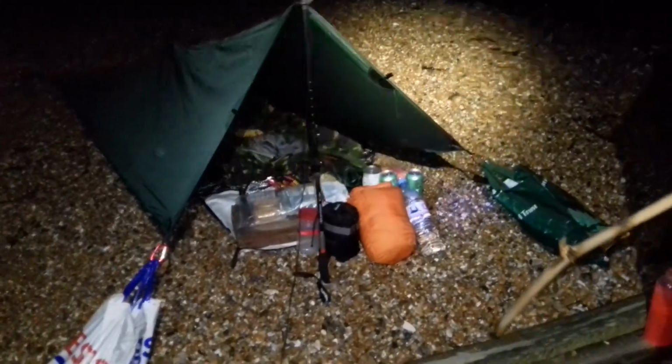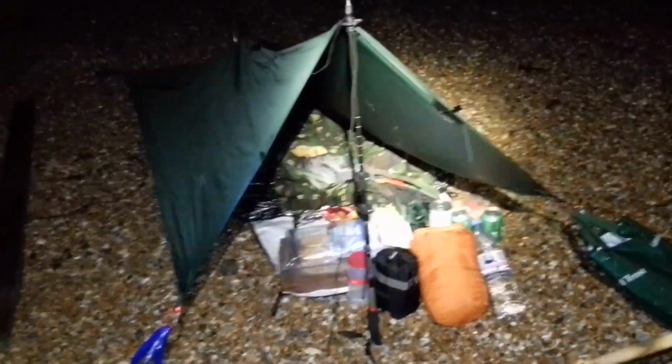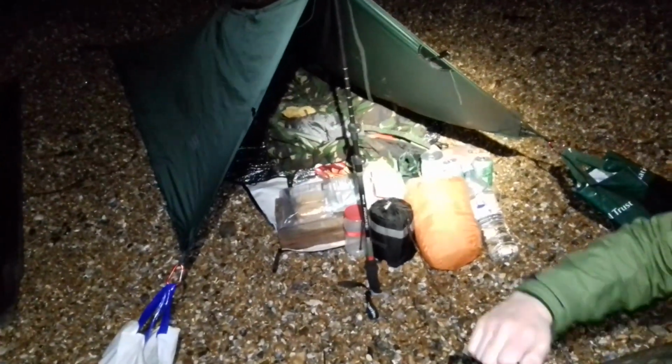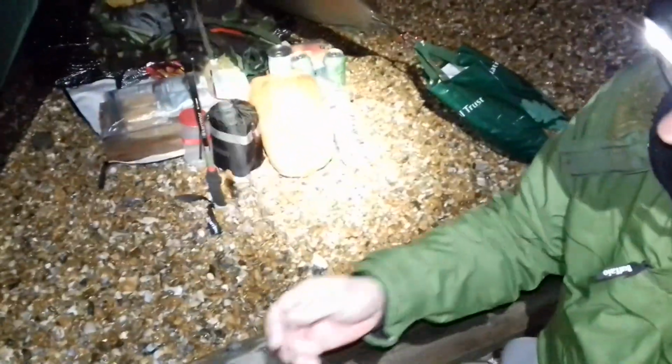I've got a new Tyvek ground sheet under there as well, I'll show you that later. Will has got a DD Superlight Day Tarp by DD, British Army Gore-Tex bivy bag, Tyvek ground sheet. What sleeping bag's that? It's an old Field and Trek goose down bag with a little cheapy bag on top.